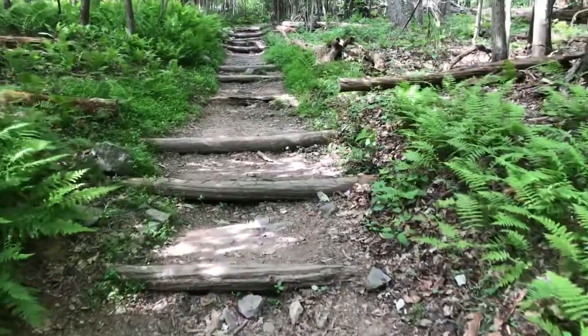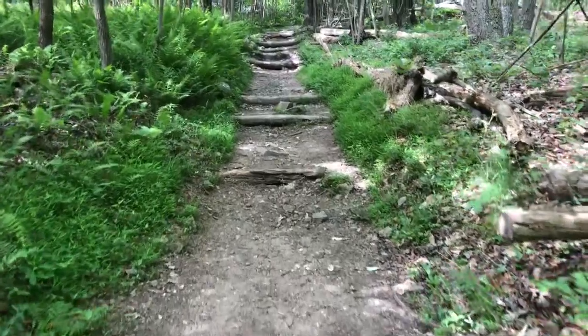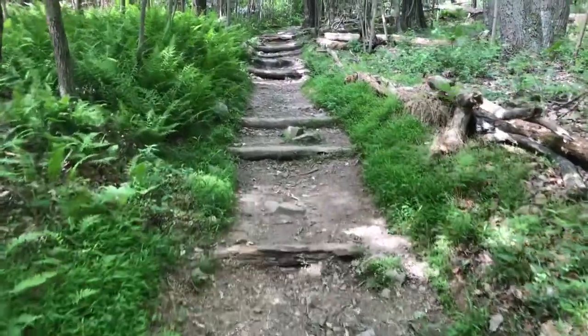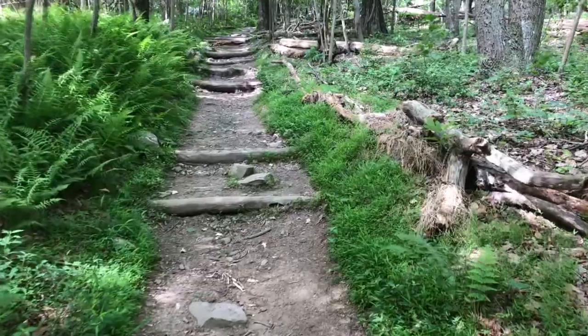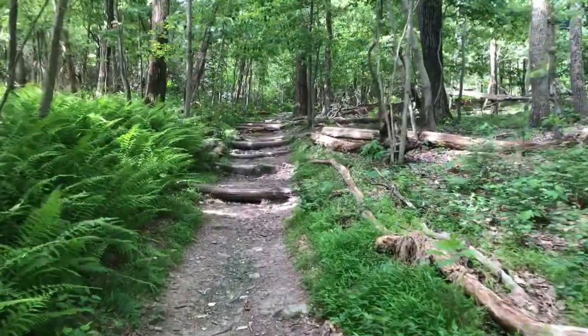All I can say is beauty overload with these ferns and being in the shade. Makes going up a little bit easier.